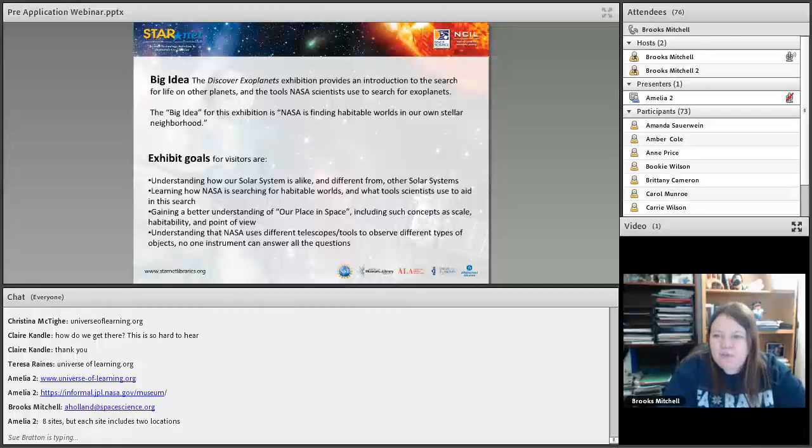So our goals for visitors in these two exhibits are to understand how our solar system is alike and different from other solar systems we're finding, learn how NASA is searching for habitable worlds and what tools scientists use in this search, as well as gaining a better understanding of our place in space.